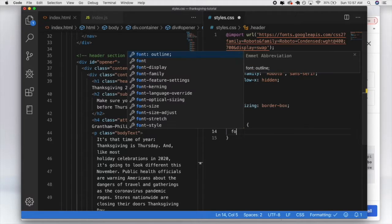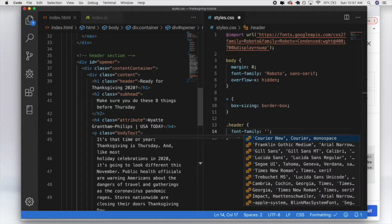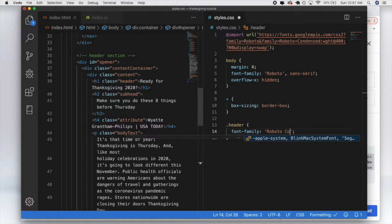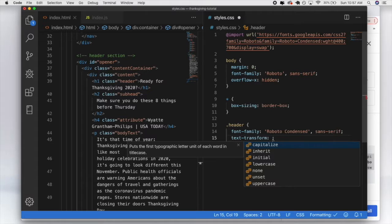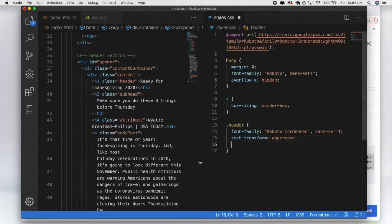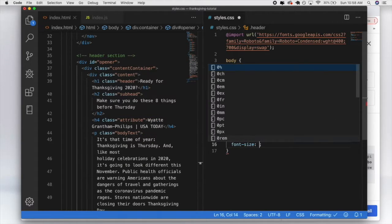And this I want to have a font family of Roboto Condensed. And again, let's just have our secondary option of a sans serif. And then I want all of the headlines to be text transformed to uppercase. And then I'll give them a font size of, let's try 5.8 em.